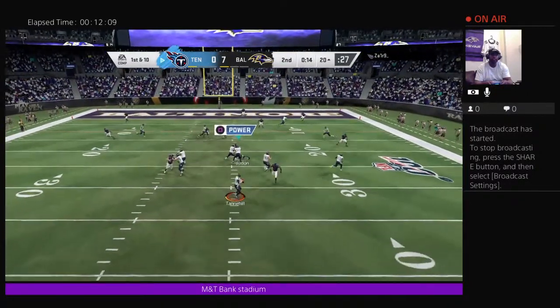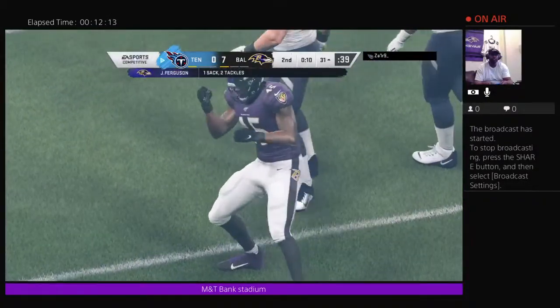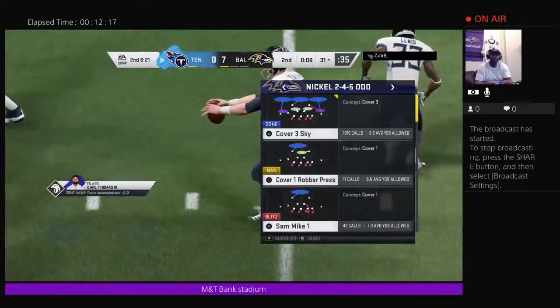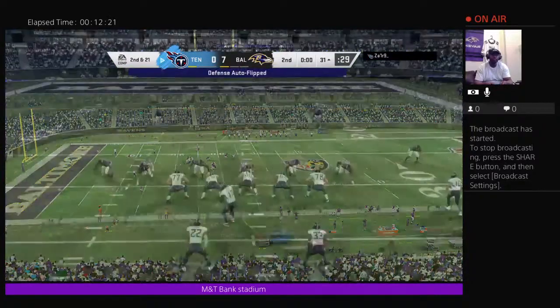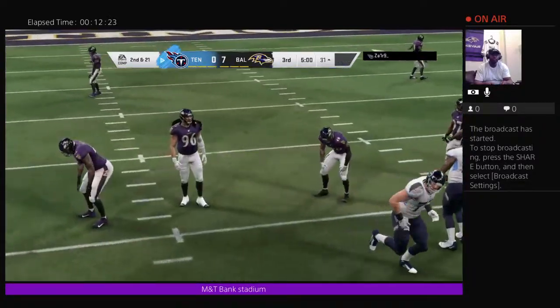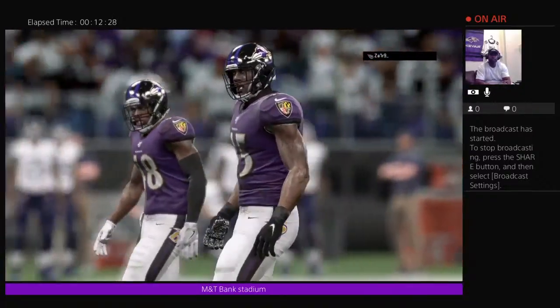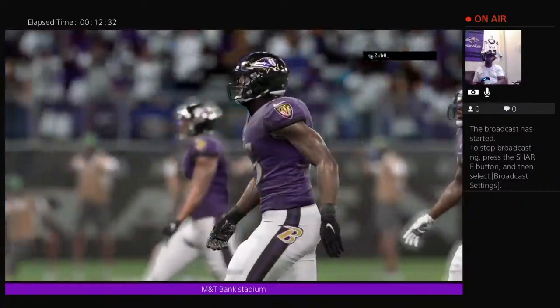On 1st down, Tannehill. Under pressure, and he'll go down. Sacked back at the 31. Jalen Ferguson in there to bury him for a loss of 11. Well, they're in some hot water now after that sack. It's 2nd and 21. So 2 quarters down, 2 remain. Charles and I return after the break.